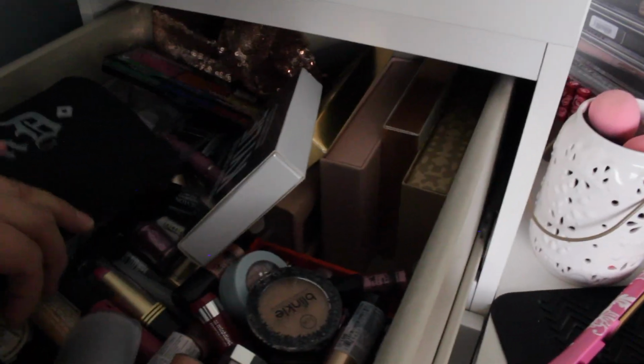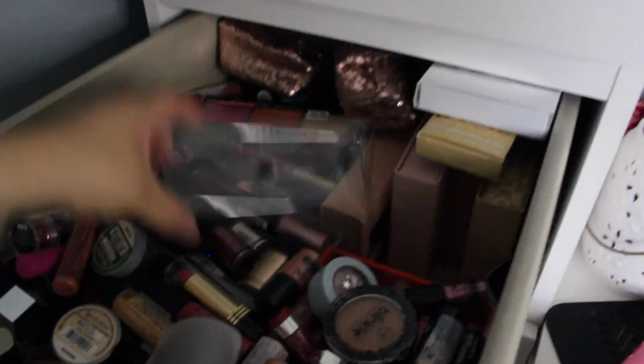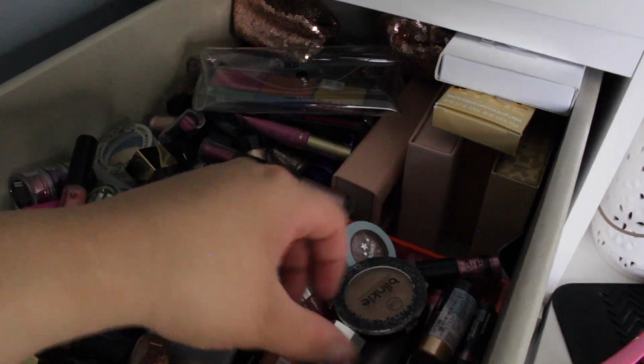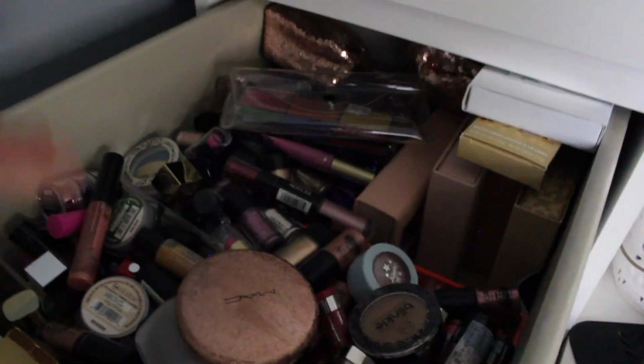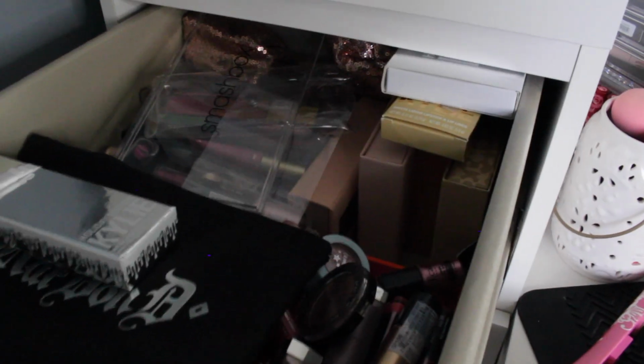That's it. So on my third drawer I have more makeup. And this is makeup that I don't use on a daily basis. Some of these are just empty boxes that I keep for decor whenever I want to switch it up. And then I do have some lipsticks, eyeshadows, single eyeshadows, glitters, and MAC. This is just where I keep all of that stuff in here. And then I have a makeup bag in there as well. So that's that. And we are going to move on to the next drawer.